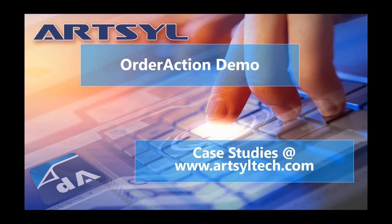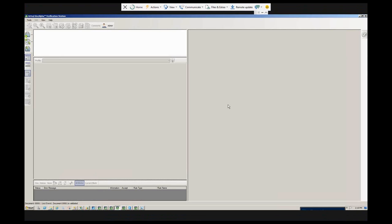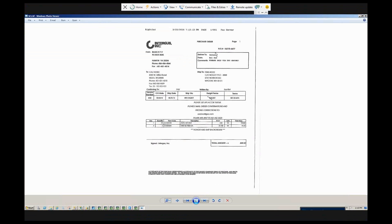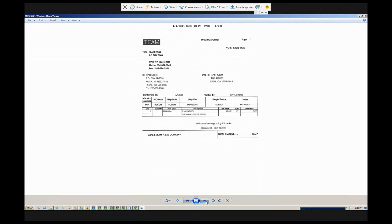Okay, so I'm going to jump into the demonstration. Hopefully, you got a little bit of details and facts on those PowerPoints. But I'm going to go ahead and jump into our demonstration and show you what's going on. I do have a couple of examples. So here's a purchase order or a sales order. I'm going to go ahead and push in 3 of them, as you can see here.